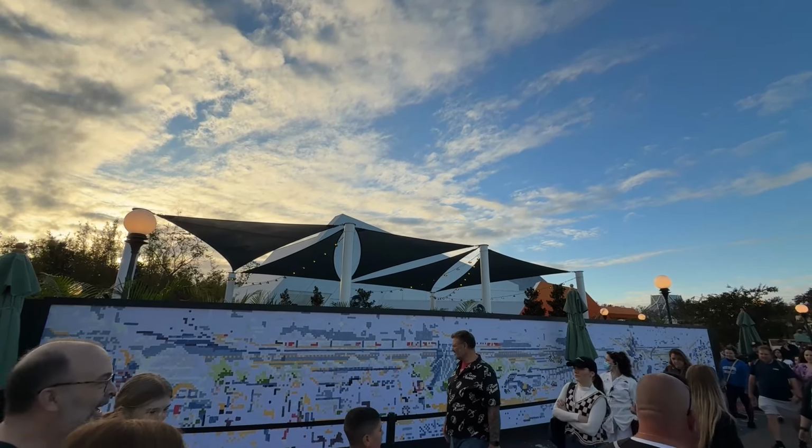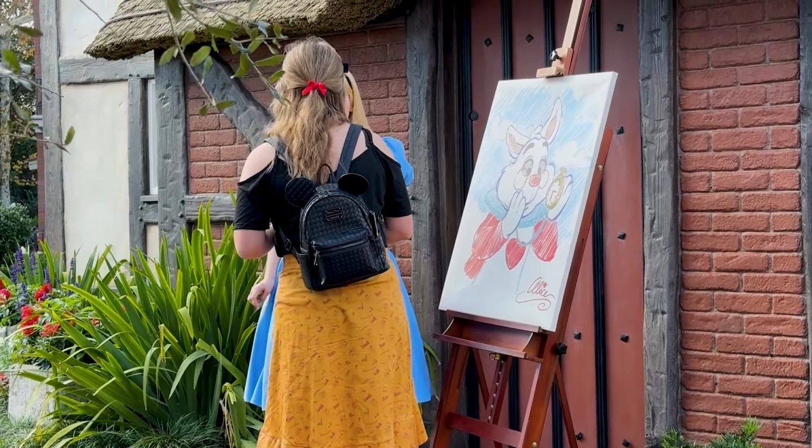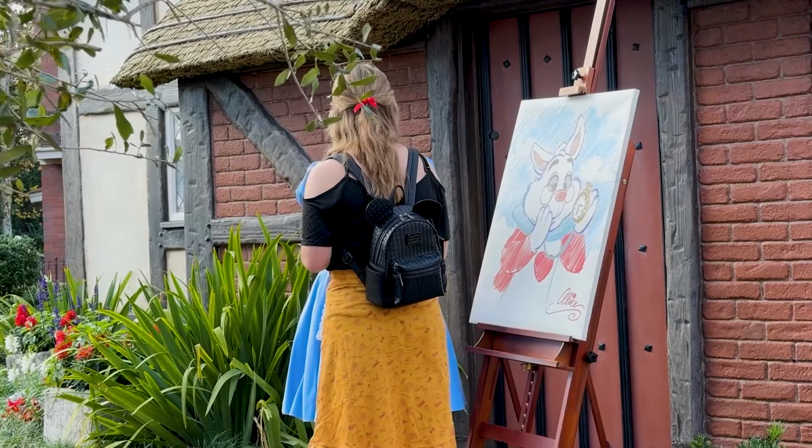This is so fun. So this is new this year. You can meet some of the characters with an art design. This wasn't even advertised, I don't think, and this is such a great addition to the festival.